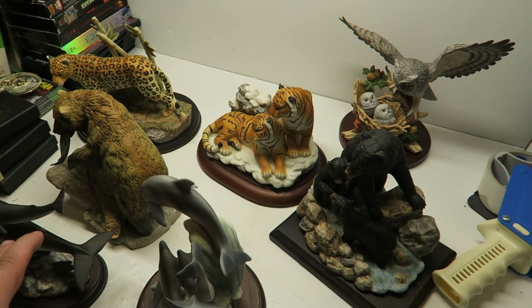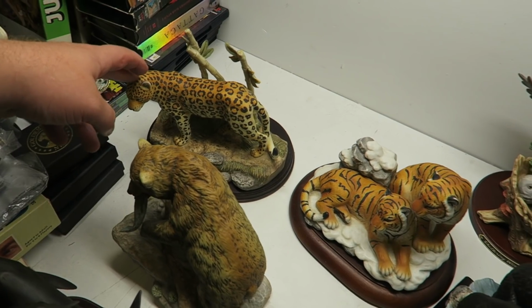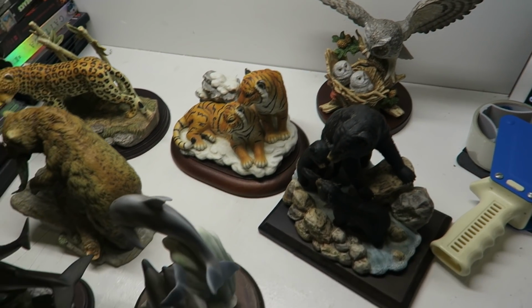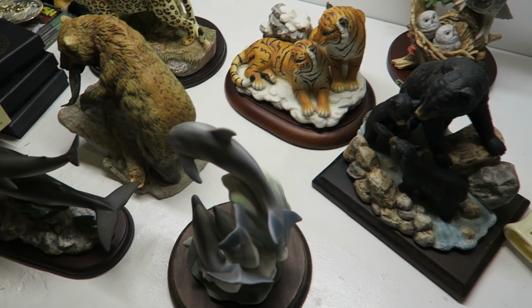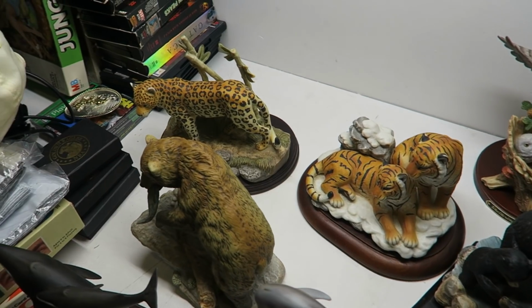I paid $50 for all these guys. This one alone is going to get me anywhere from $75 to $100, and this one is going to get me anywhere from $100 to $150. And the rest, even if they're only $20, $30, not the biggest deal in the world. So I'm going to continue looking these up and getting them listed. I just wanted to share that with you guys real quick.